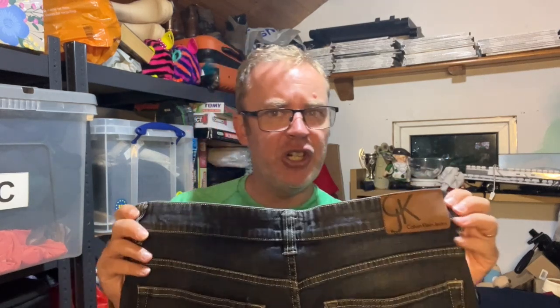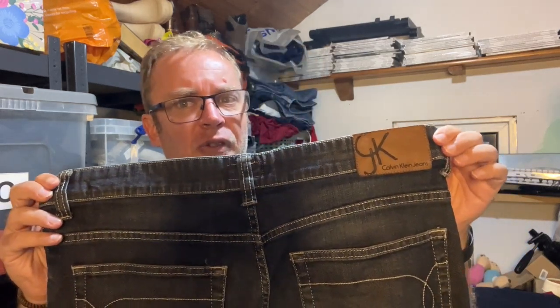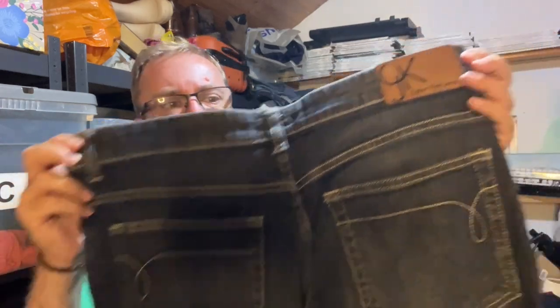Next up, these are strong. These are really strong. Calvin Klein jeans. They usually don't stay up for very long whenever I list anything like this. These are a nice pair of Calvin Kleins. We are looking at a 32 by 32.